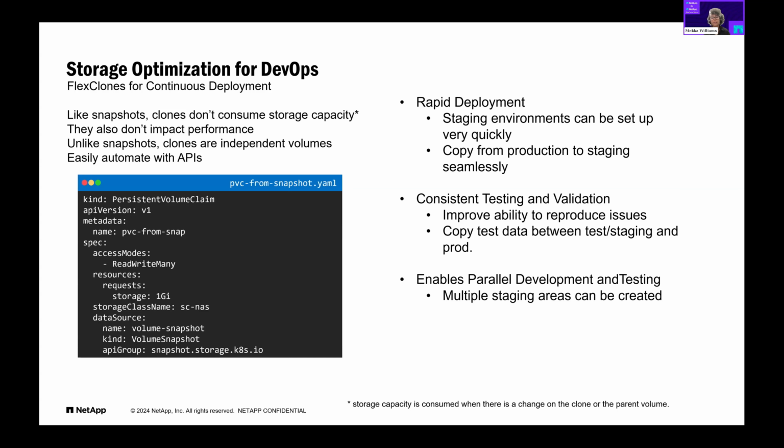And I touched on this a little bit. So continuous deployment can also benefit from Flex Clones, not just in this pre-population of developer workspace example that I shared, but also in the ability to rapidly clone production environments into staging, rapidly clone test data sets from production into test environments for repro. So if there's some issue that's encountered and you need the specific configuration and test data to reproduce the issue, Flex Clones enables a really seamless way to do that.